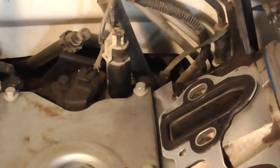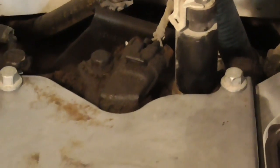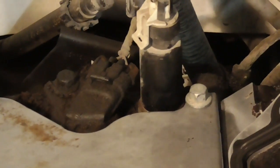I'm going to clean up that area back there a little bit more. You can see that it's pretty dirty. So I'll clean all that stuff up. That's the last bit of cleaning I think I have to do.